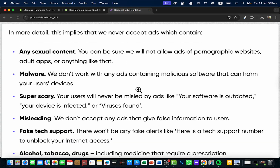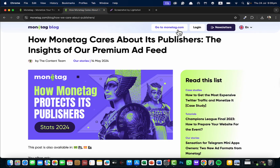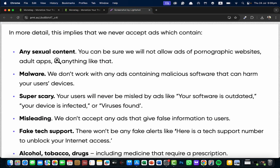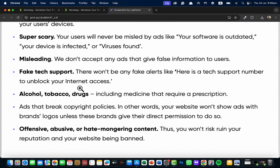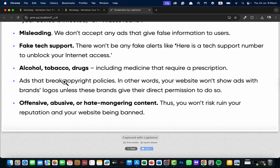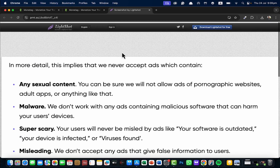You have the screenshot over here. You can find this on their website as well. You can see any sexual content will not be allowed, malware, anything super scary, any misleading ads will not run on your website, and any fake tech support, because that is how people are scamming around the world. Anything that is high risk, like alcohol, tobacco, and drugs, will not be considered. And obviously, if the ad is offensive, abusive, or hate-mongering content that is promoting hate speech, the platform will not approve it.